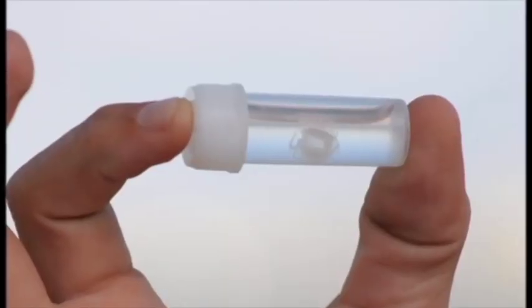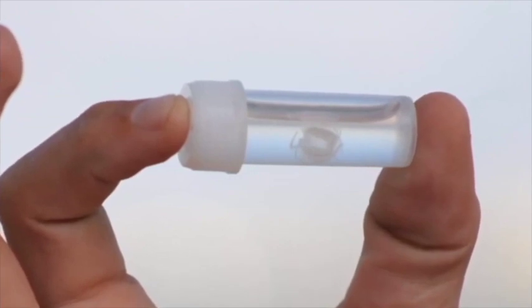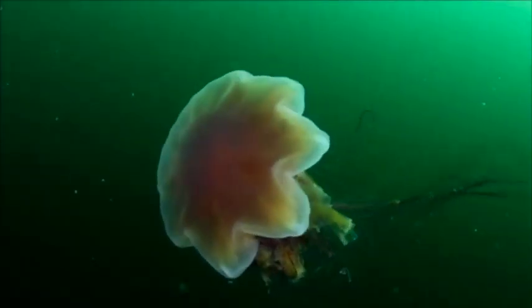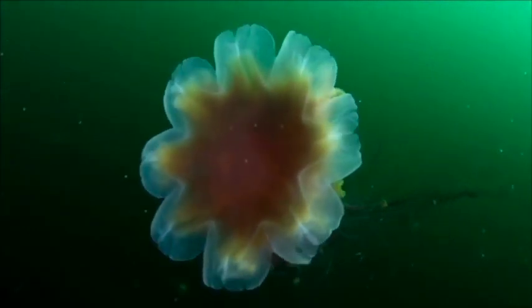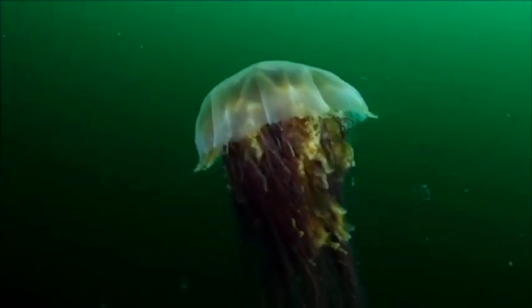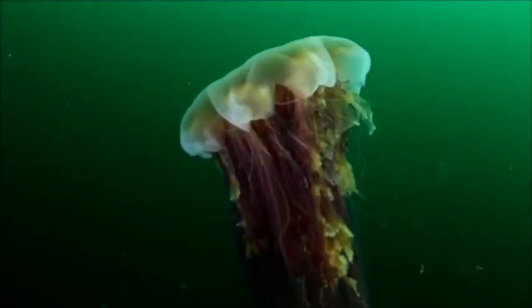Jellyfish come in many shapes, sizes, and colors, and they are found in every ocean in the world. The smallest jellyfish may only reach about the size of your thumbnail. The largest jellyfish, called the lion's mane, may reach a size of 7 feet with tentacles reaching 121 feet long. That's even longer than a whale.